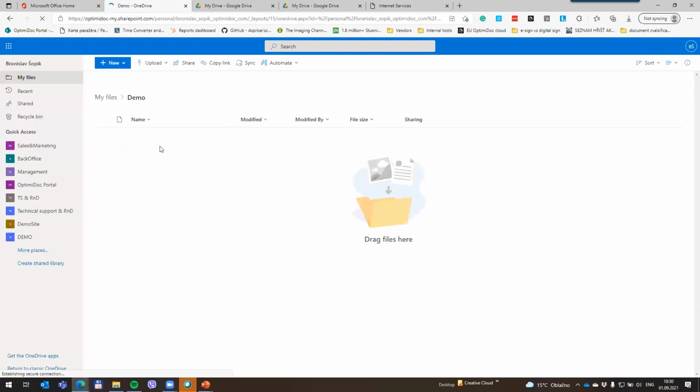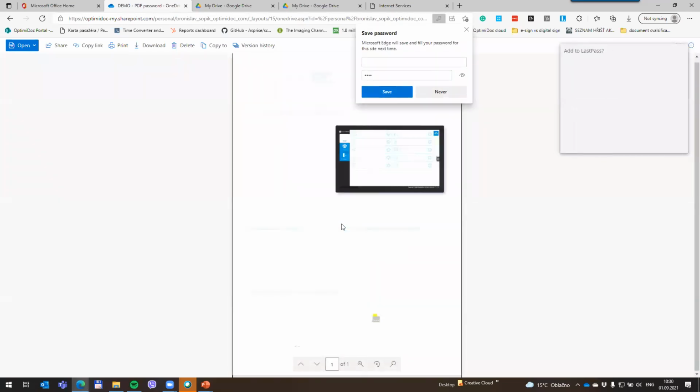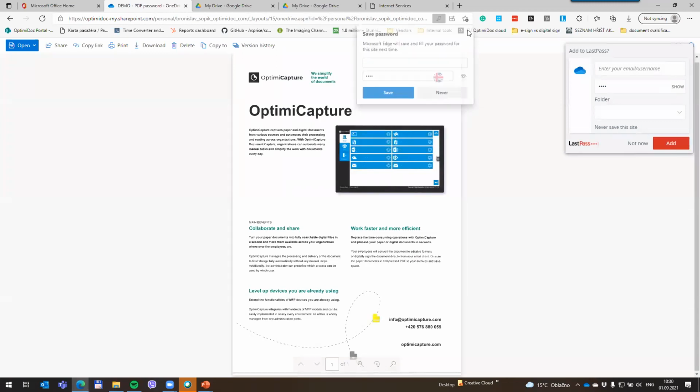So hopefully in a couple of minutes, we will get the PDF, which is encrypted. Yeah, it's right here. So you can see there's a demo PDF password. And when I click on the document, there is information that this document requires a password. So I'm going to write a demo, and I'm getting the document immediately available.